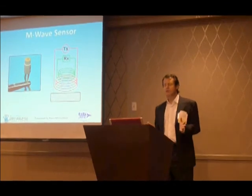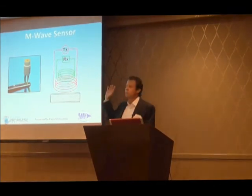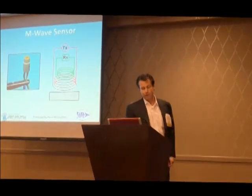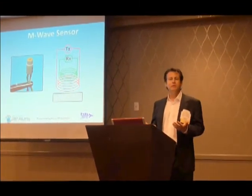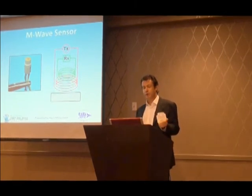Our sensor is a bit different. We have two coils, many eddy current sensors do. They're arranged in what's called a reflection type arrangement, where you have a transmit coil and you have a receive coil. And you induce a magnetic field into the object that you're interested in, and the returning magnetic field is then intercepted and analyzed by the receive coil.